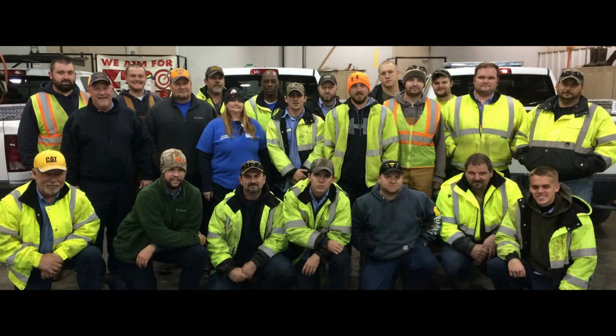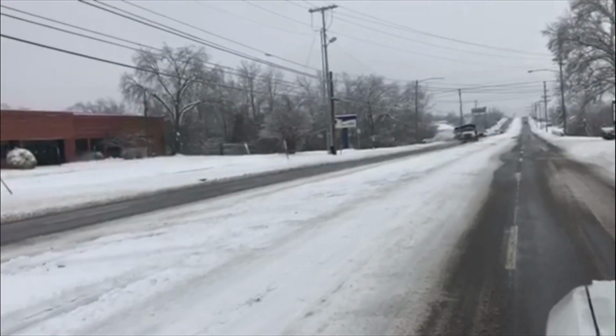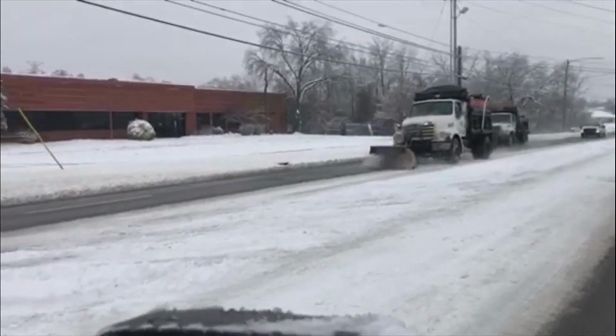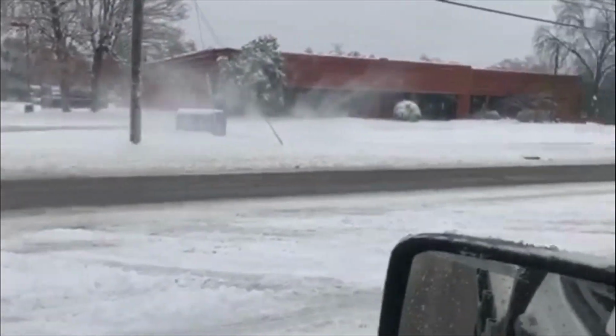Yeah, we were very fortunate. Everybody did a really good job operating their vehicles and machinery. There were no accidents. And when you're plowing and you're running backhoes in the right of way and you're running skid steers and you're running loaders and cars zipping by you, to say that we made it through this storm accident-free is a big testament to how these guys and gals operate down here, being safety-oriented.